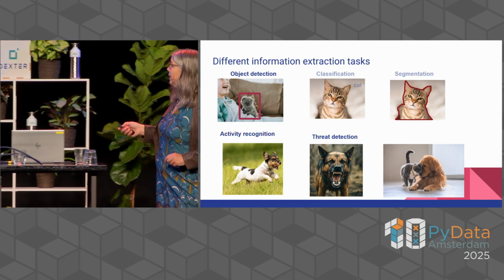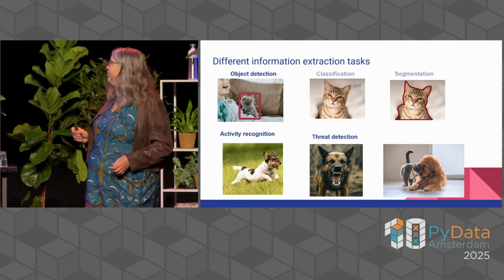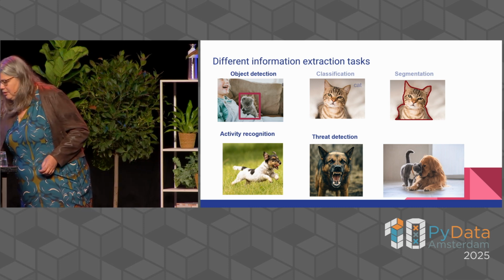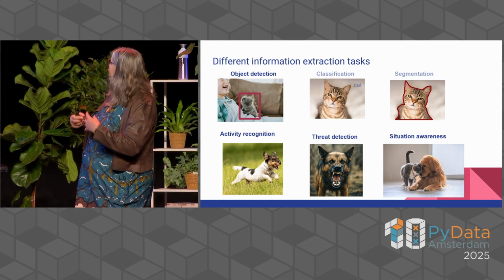You can do activity recognition, so in this case the dog is running. I was looking for a threat. I wouldn't want to encounter this dog, so you can see this as a threat detection. And also some situation awareness. So can you see that this dog and this cat are cuddling together?